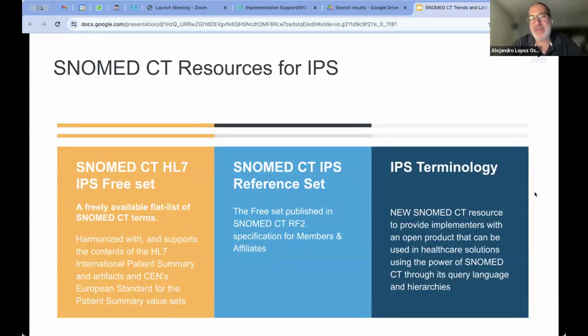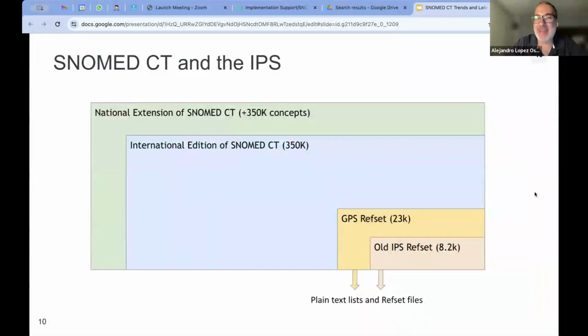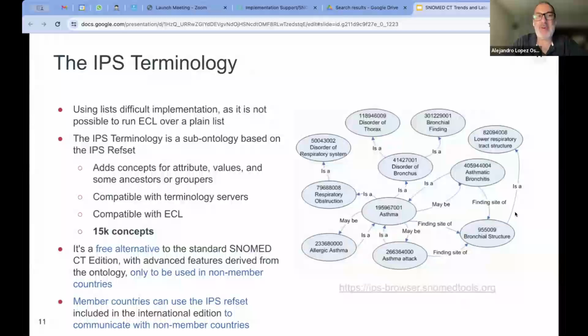So anyone who lives in a country that is not a member of SNOMED International, or people that cannot afford a license as an affiliate to SNOMED, can get the subset of SNOMED, but they can get it as an ontology. So when we released the text files, it was really difficult to implement because you need to implement it in a database as a pick list or something like that, which is not the best practice implementation. And you were missing the properties of SNOMED.